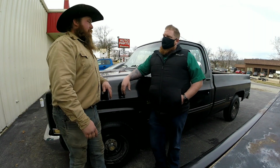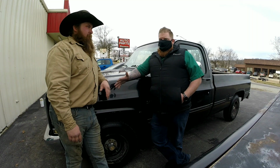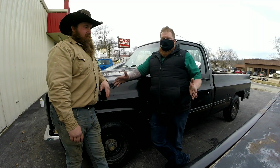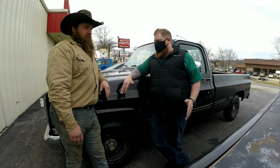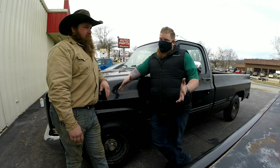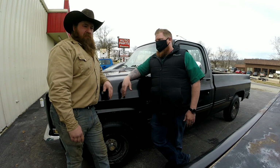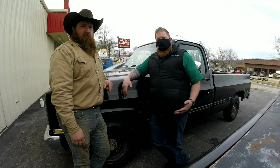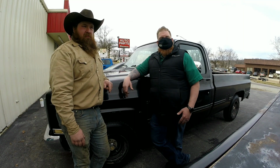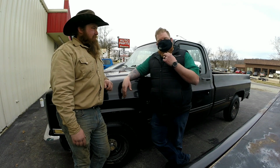So what kind of plans do you got for the truck? Well, my goal is this. I had a square body when I was younger, and now that I'm a little bit older and got a chance to get my hands back on one, as you all well know, they are becoming harder and harder to find. So what I'm going to do is bring my kids out. We're going to work on it together and get the body straightened out, get rid of some of this rust and just get it looking sharper.